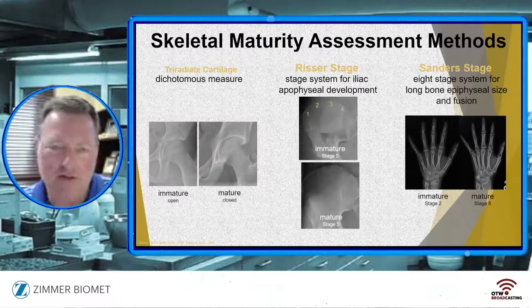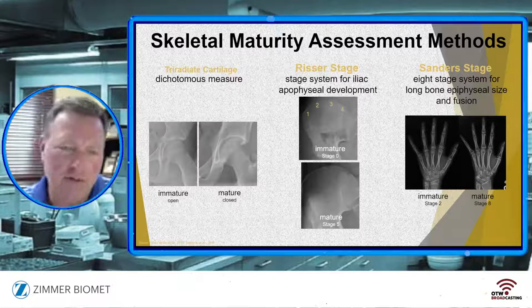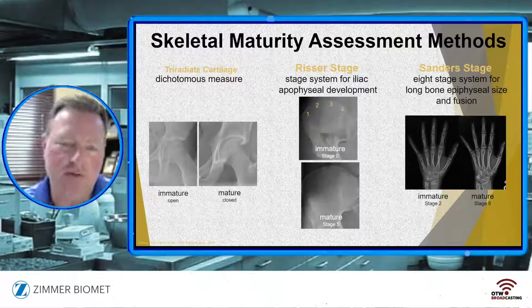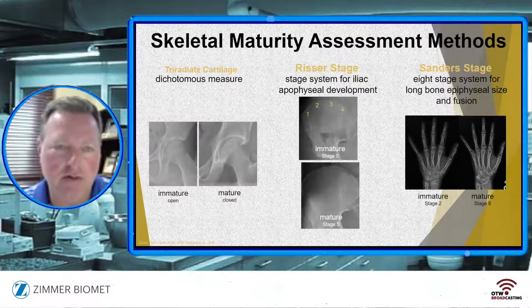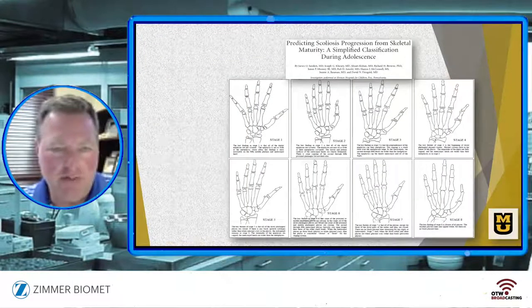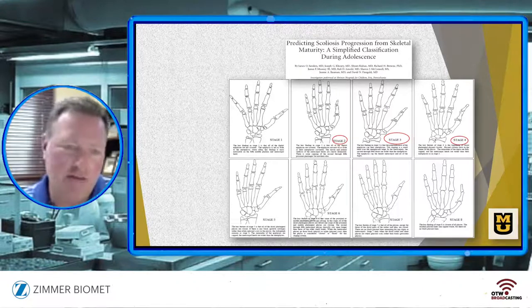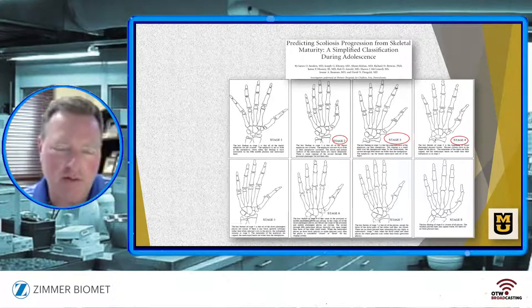And then Sanders staging, which is more recent, defines whether a child is immature, right in their peak height velocity, or reaching skeletal maturity, depending on where their growth plates are in the hand. Jim Sanders did a nice job of breaking this down into stages 1 through 8. The ideal stages for vertebral body tethering are stage 2, stage 3, and stage 4. Now, there have been some reported cases at stage 5 and later, but the kids that we worry about overcorrecting are in stage 2.